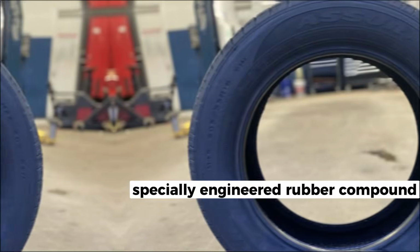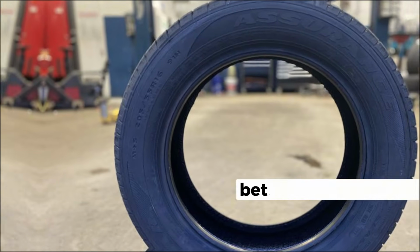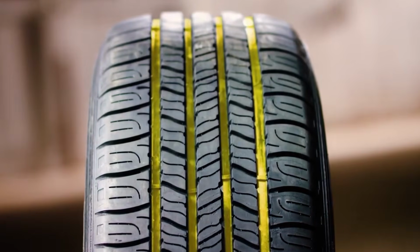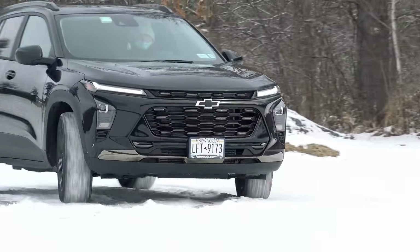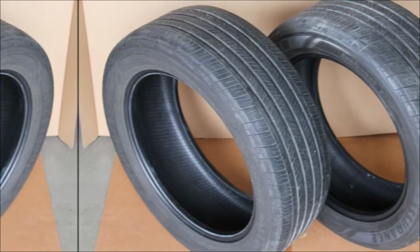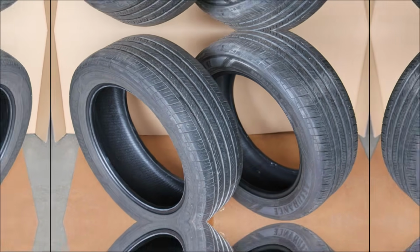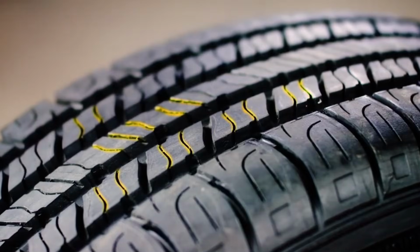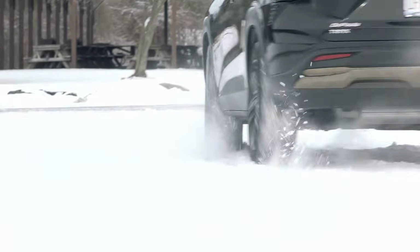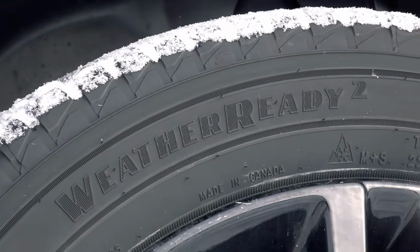With a specially engineered rubber compound, you enjoy low rolling resistance, meaning better fuel efficiency without sacrificing grip. Wet morning commute, light snow in winter, dry summer highways, this tire handles it all with balanced traction. Engineered with an optimized contact patch, the Assurance Finesse promotes longer tread life, helping your investment last mile after mile. You benefit from strong, everyday reliability and eco-friendly performance, perfect if you want comfort and economy in one smart package.